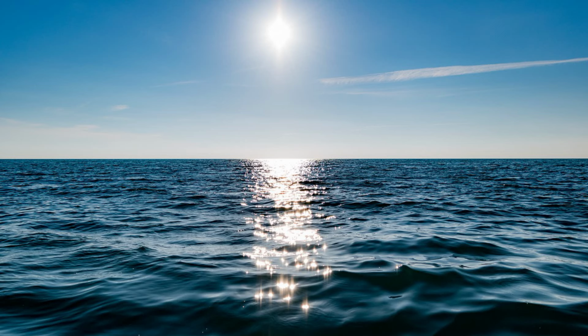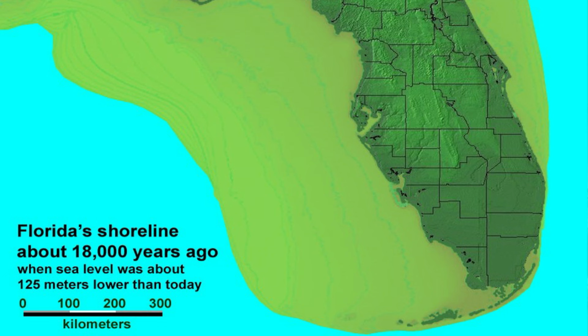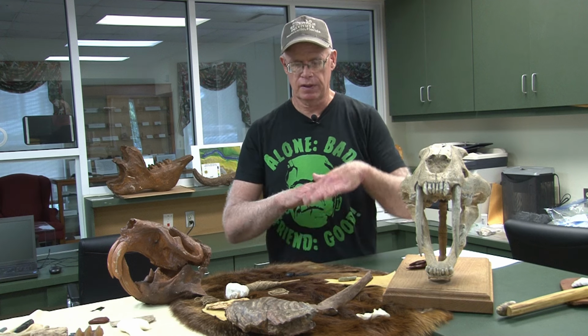What does that mean to us here in Florida? It means that the coast along Jefferson, Taylor, Wakulla County would not have been where it is today, but in some places would have been close to 200 miles away. At 22,000 years ago, around 400 feet of water is how much it's dropped. So where the 400-foot mark is now would have been the shore at 22,000 years ago.